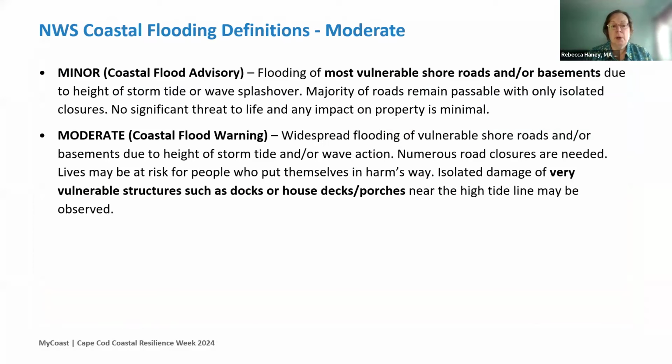Then we get into the moderate category of impacts. And so the Weather Service definition of moderate flooding is when you do have widespread flooding of vulnerable shore roads and basements, and you're starting to get more road closures as needed. It's a wider area that's being affected, and very vulnerable structures such as docks, houses, decks, porches that are in close proximity to the seawalls or low-lying areas can start to be affected. You can start to see some structural damage.